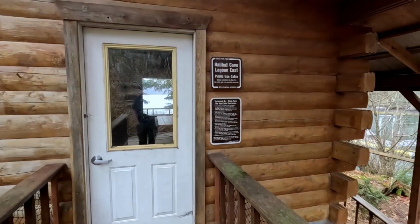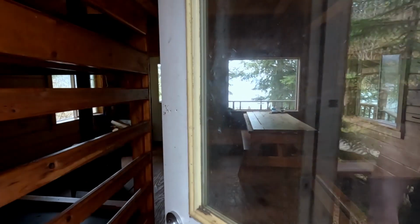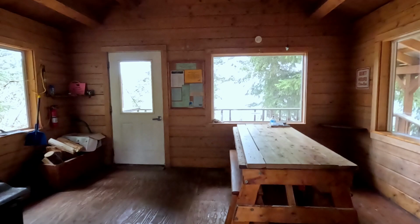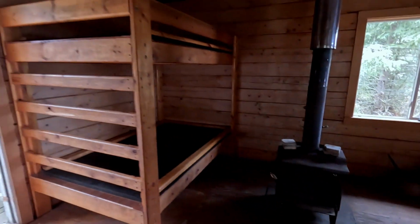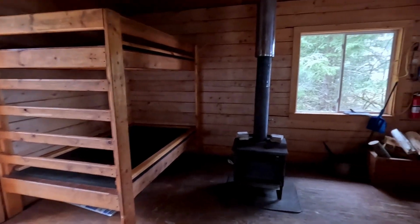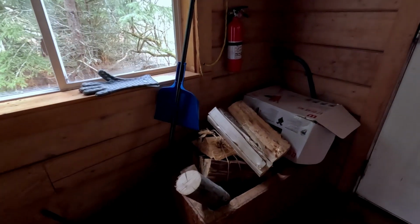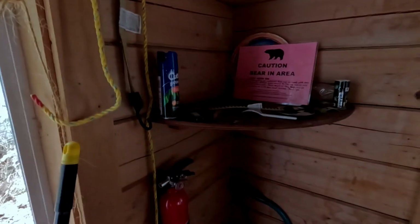This is the Halibut Cove East Cabin. Nobody's in here right now. Nobody's got this cabin occupied today, so I'm just going to give a quick little walk around in here to show people what's in here. Again, nice little wood stove, bunk bed in the corner, the wood stash, which is pretty well stocked at the moment, and some other little odds and ends. We left some bug spray and a lighter and all that.